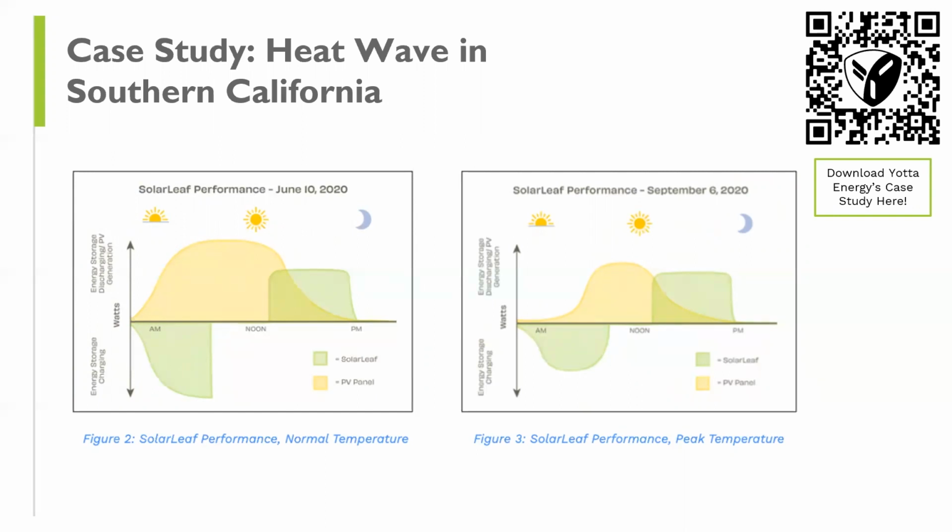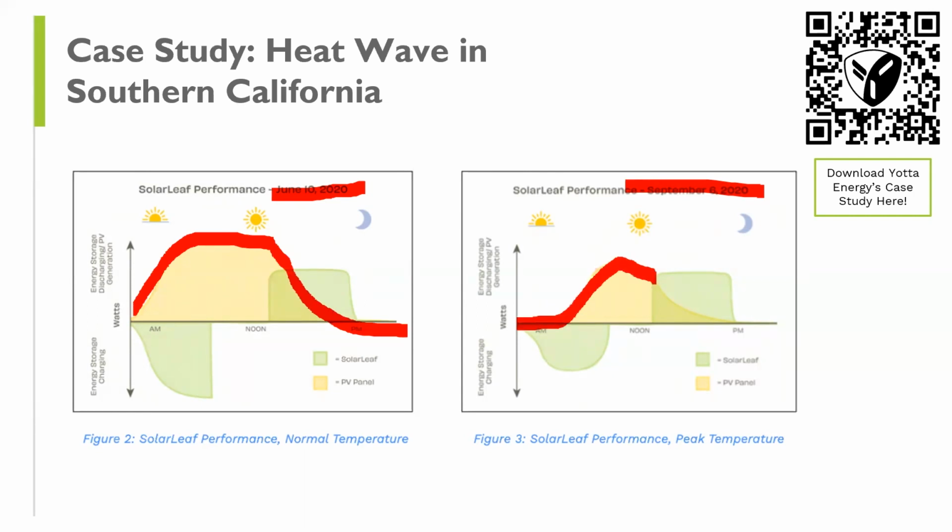But this right here is just another graphical representation of a typical day. I just picked two different days here, June 10th and September 6th. It gives you an idea as far as the typical patterns that you will see for charging and discharging. You can see this is your standard bell curve, coming up and coming down throughout the day. Same here, but the bell curve changes depending on weather, depending on time of year.